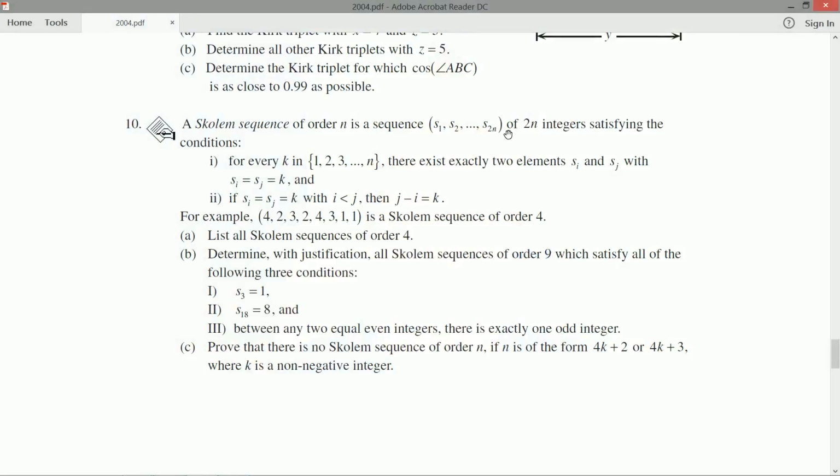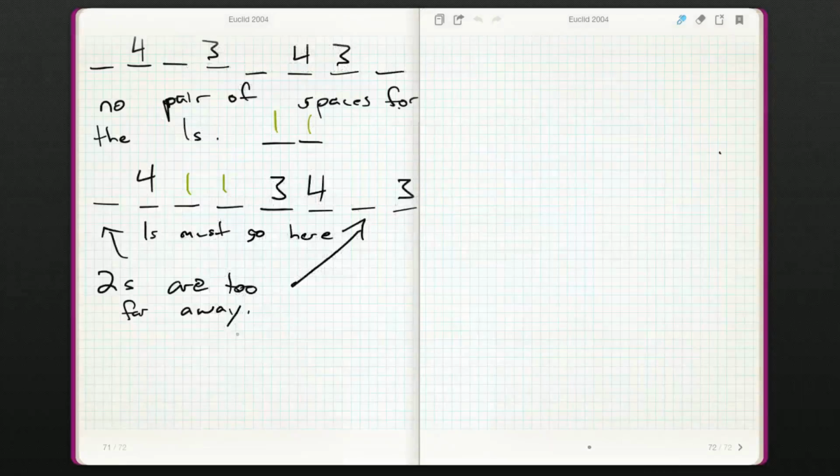So there will be 18 numbers to place, and it looks like S18 has got to be 8. So the last thing has got to be 8. That forces 8 to go in a certain place, and I think we can use that information. Oops, we're still on green.